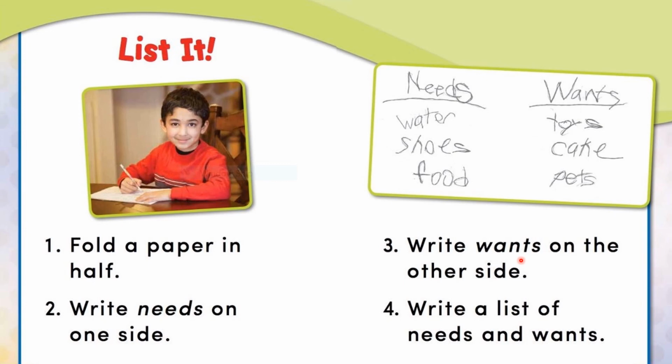And then after that, I want you to write a list of needs and wants. So for example, we have an example over here. Okay, so you're going to fold the piece of paper in half, right? And then on one side, you're going to write needs. And then the next side, you're going to write wants. And then I want you to list some needs. And then the other side, I want you to list some wants.